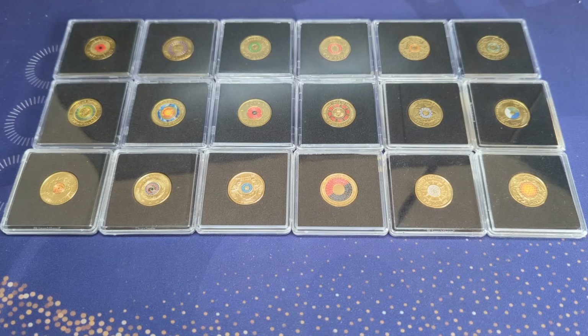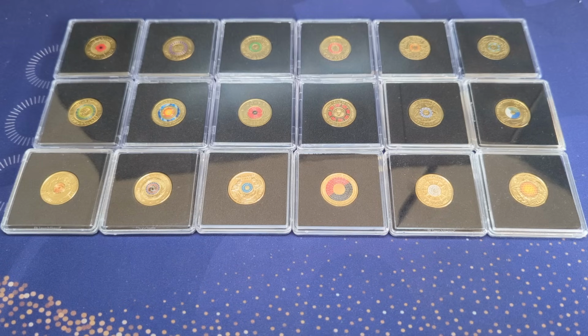So today we're going to be going through a lot of $2 coins. Now these are what I would class as the tier 1 $2 coins. These are the coins that aren't Woolworths coins. These are the ones that have been put into circulation, have either a C mint mark or a low mintage. They're the original 2012 through to 2022 colored $2 coins.